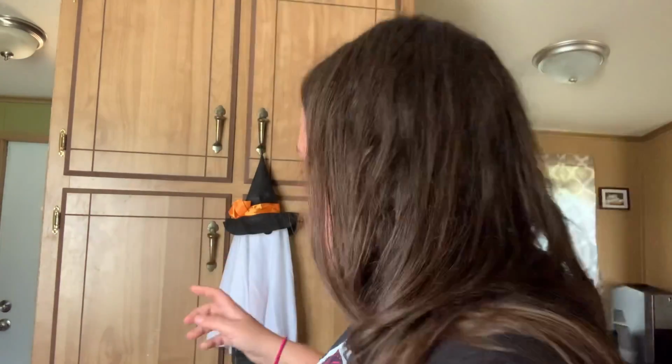I got more Christmas stuff. I got Halloween stuff, y'all. Not Christmas. But they actually do have Christmas stuff put out at the Dollar Tree. It's crazy. But I got Halloween stuff, and this is one of them.